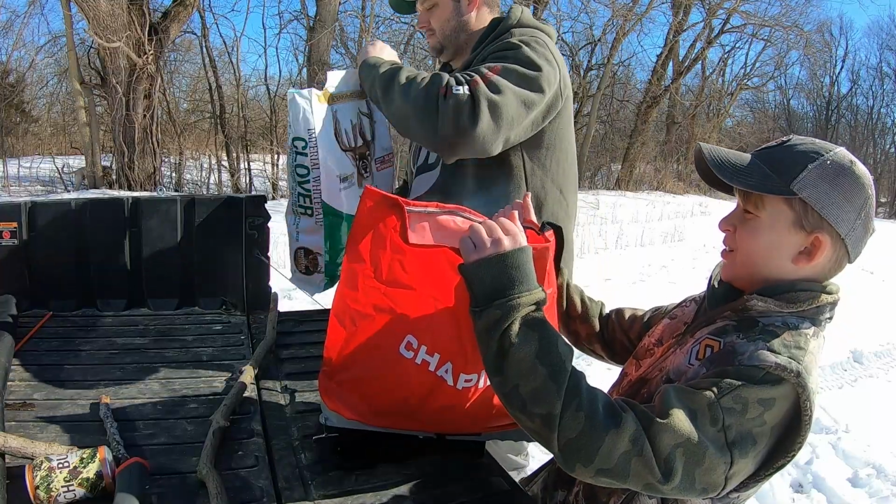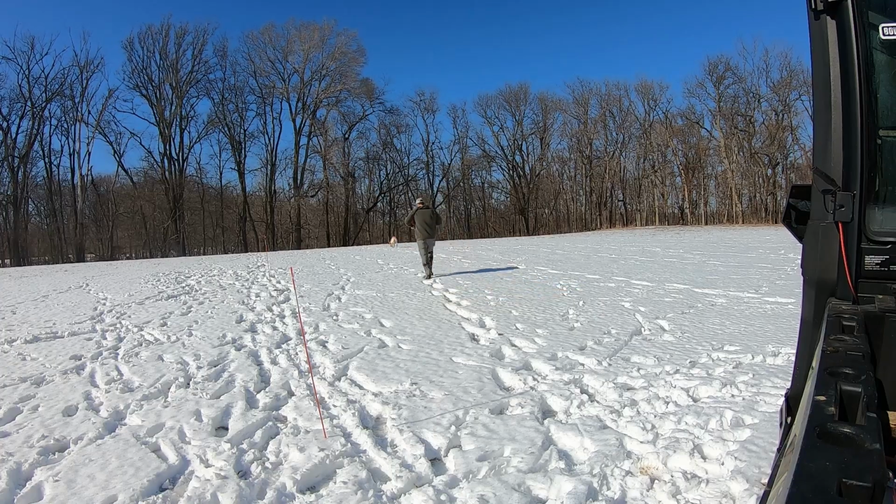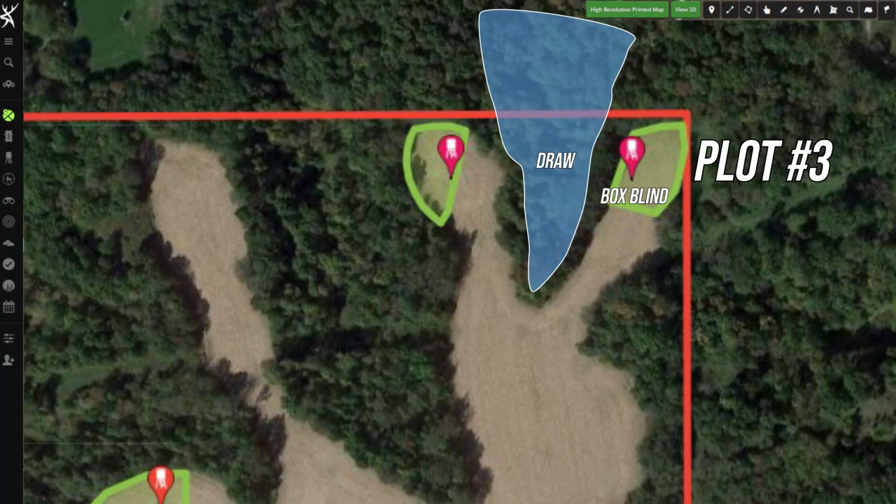And I basically came in here and frost seeded all of this when the wheat was still standing last winter, and came up and stuck a box blind in, which is on the west side of the food plot. And there's a little draw right behind this. The deer don't seem to be down in there very often.